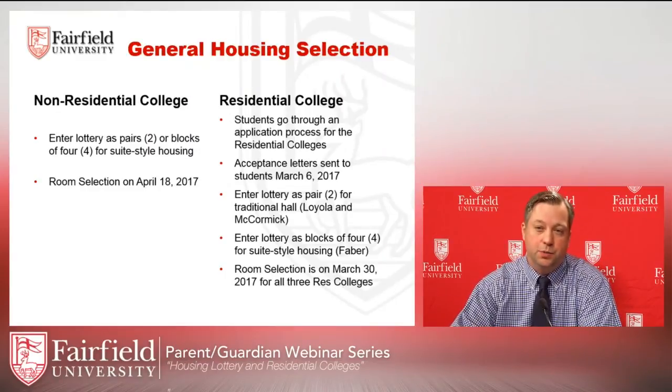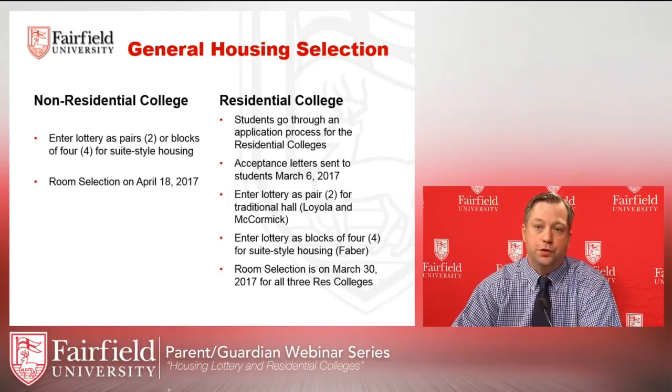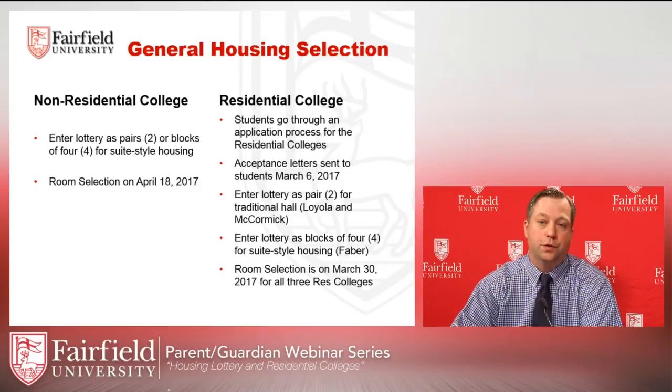With this process, we do have two separate processes for the two different housing routes. As part of our selection process, we run a non-residential college process for students electing to live in Casca and Claver Halls. Those do need to have either pairs or groups for the suite style housing for four students, filling a complete suite. The room selection for this process is on April 18th.